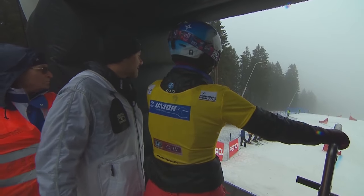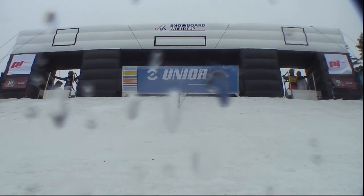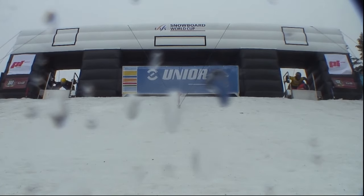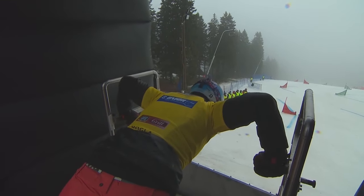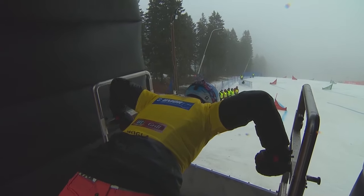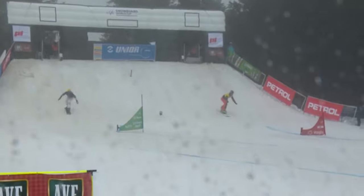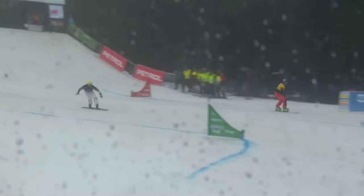So Patricia Kummer will be on the red course here. The winner, Ina Meschik, up against Claudia Riegler of Austria on the blue. Riegler's ridden in every type of condition you can imagine. She's raced in every condition you can imagine as well.